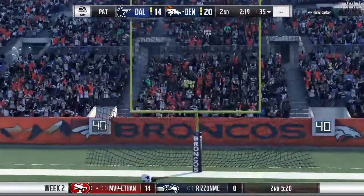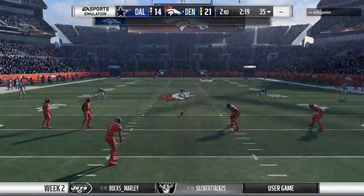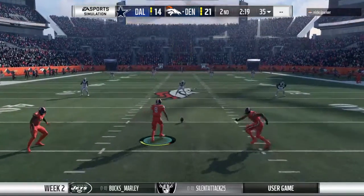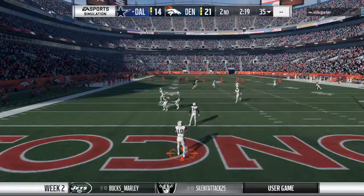Boy, it's nice to have that big, reliable target you can go to each and every time. A lot of people see that position as a fallback. Throw it to them when all else fails. Not at all. This guy can make plays, and that's exactly what he just did. Yeah, playing here for a touchdown.